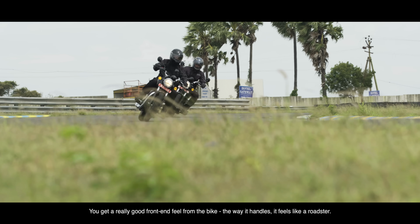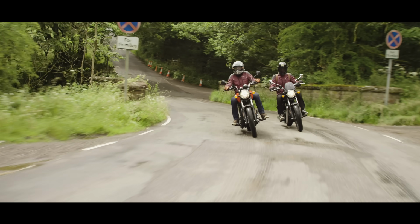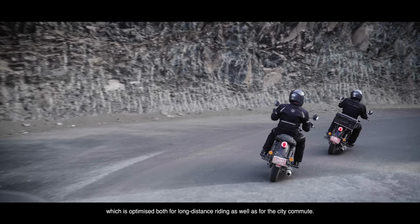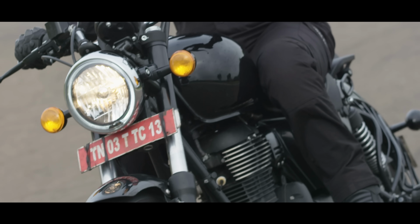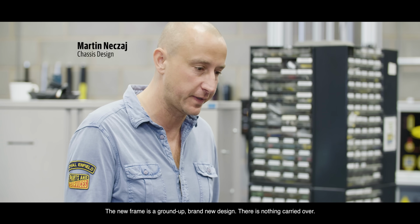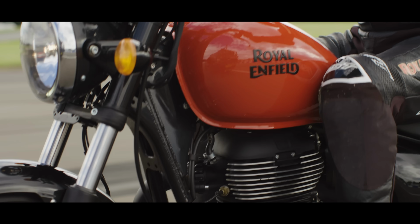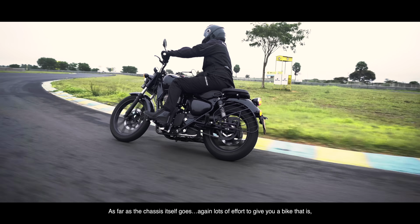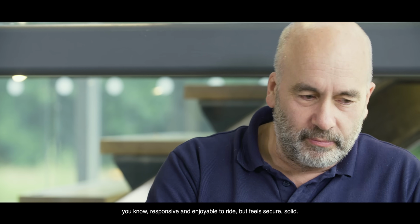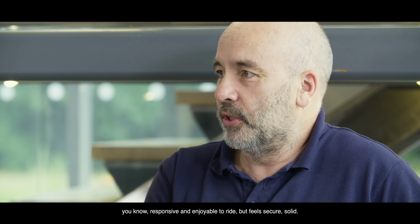You get a really good front end feel from the bike. The way it handles, it feels like a roadster. Here we wanted to have a rake angle which is optimized both for long distance riding as well as for the city commute. The new frame is a ground up, brand new design, there's nothing carryover. As far as the chassis itself goes, again, lots of effort to give you a bike that is responsive and enjoyable to ride, but feels secure, solid.